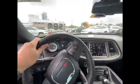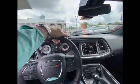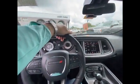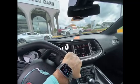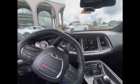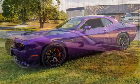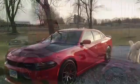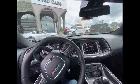Alright, now you gotta remember, here I am, a guy that's owned Hellcats. A lot of guys, that's kind of neat. The RPM's kind of picked up on its own. I kind of let the clutch out. But here's a guy like me that's owned many Hellcats, and here I'm going to buy an SRT, when I said many, many years ago that I think the SRT 392 package is really nice.